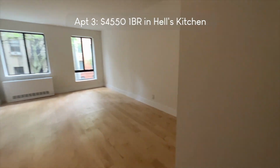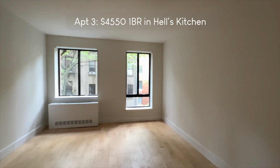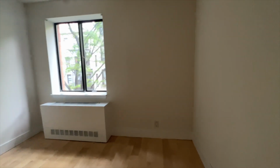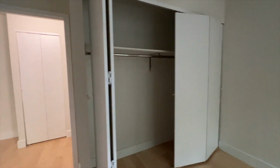So the next apartment that we toured is actually in a building where me and my roommate have a friend who lives there, so we kind of knew what the space would look like with a flex wall. We did like the layout and we liked the renovations, but we did feel that the location was a little too far west for us.